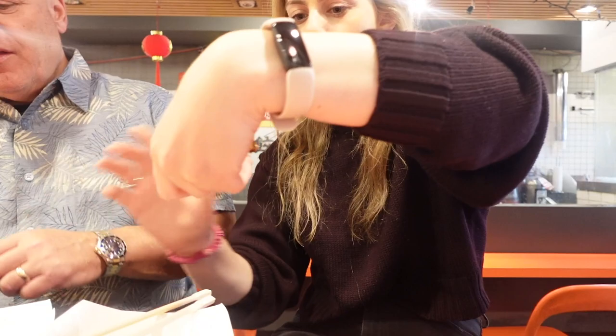Pork bun. Bao bun. Cheers. Wow. Mmm. Delicious. Yep. This place is serious. Very good. They might be a winner.